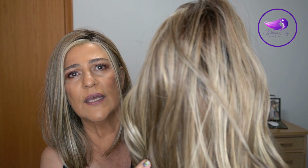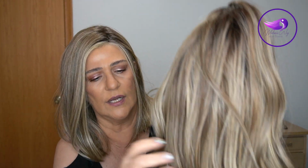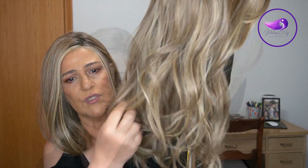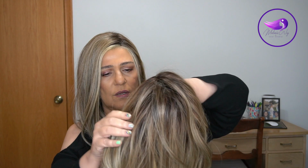Brown sugar sweet cream is a light, medium, and dark brown. We have some caramel mixed in, and some pale blonde in it. And Peerless is just absolutely gorgeous. It has curtain bangs that are extended from the part, and Belle Tress says that this is an original curl pattern for this special edition piece.